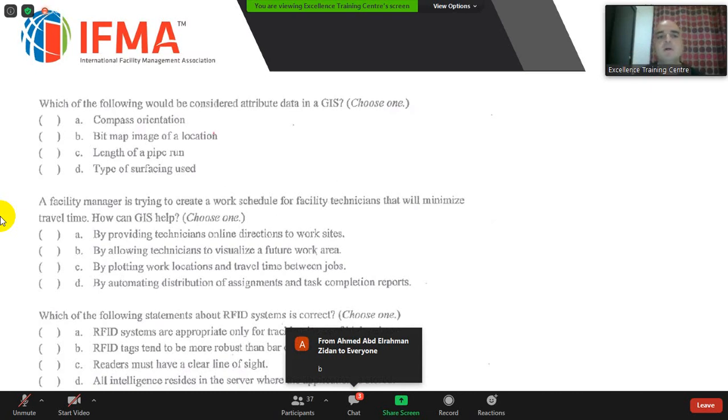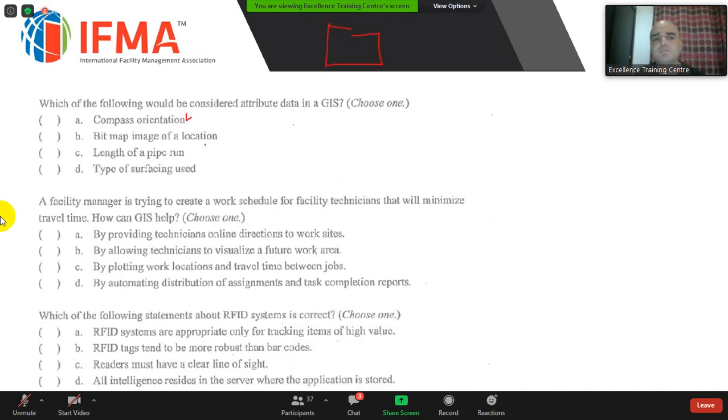Compass orientation would be a part of vector data because it's on the CAD drawing. The length of pipe run is again part of vector data. The bitmap of an image of a location, meaning a satellite image or an image, is part of the raster data. The type of surfacing used is part of attribute data.